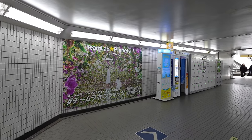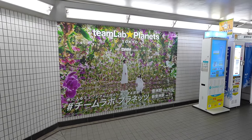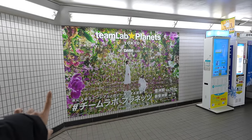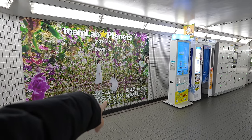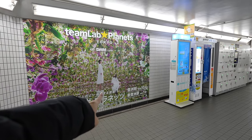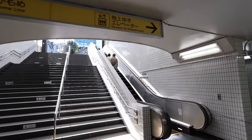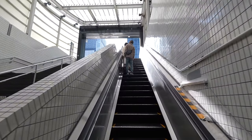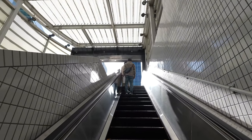Toyosu is also a popular spot for going to teamLab Planets. It is a beautiful place. If you are heading to teamLab Planets, it's only one station away. It only takes 10 minutes by walking. So if you are heading to teamLab, maybe you can walk. However, if you are going to the Toyosu Fish Market, since it is a big place, you probably want to use the train.